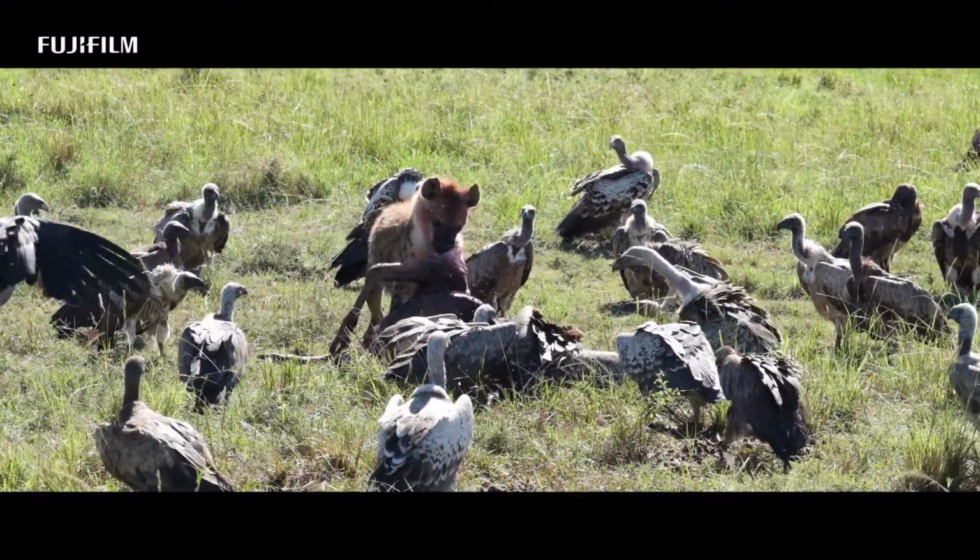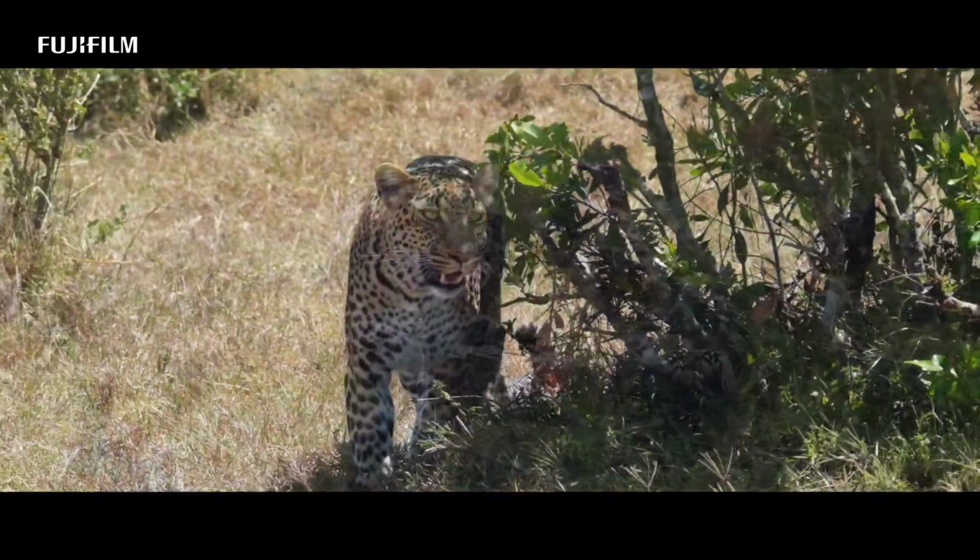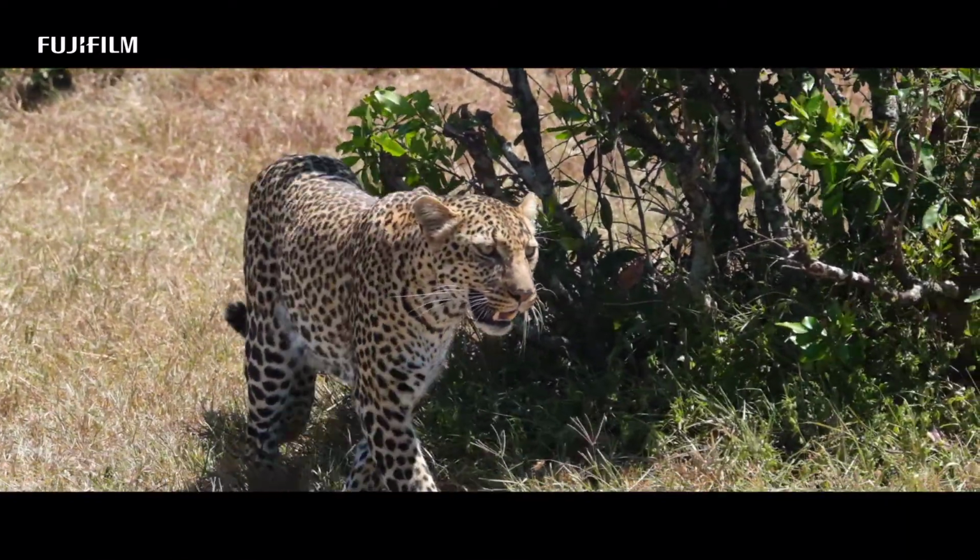A trip to the Mara is great for all nature and wildlife lovers. There is just so much to see, even for a short trip.